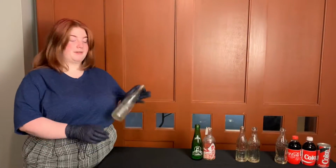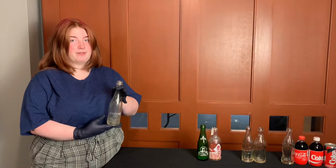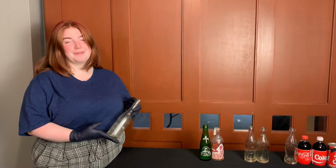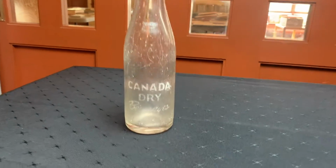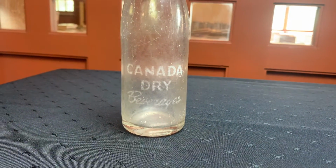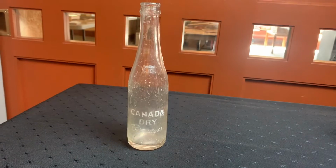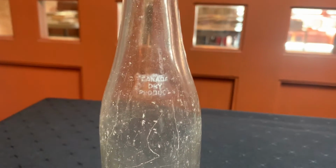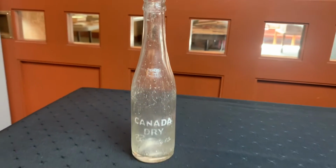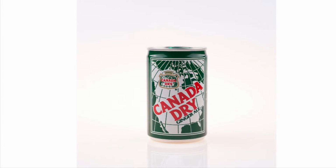The next bottle we have to share today is a Canada Dry Beverages bottle that was found on the shores of Gull Lake by 2 young boys. The story of how Canada Dry came to be begins in 1890 when a chemist from Toronto named John J. McLaughlin had started selling his own soda water. From there, he kept experimenting and developing new recipes until after 14 years he created the formula for his next product, Pale Ginger Ale.